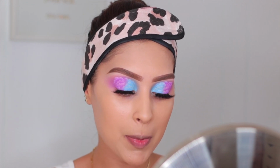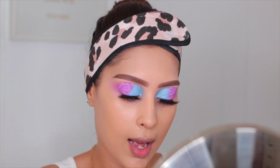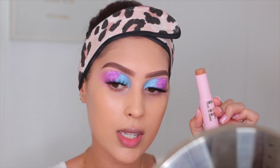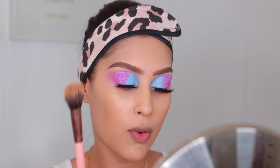So the next item I'm gonna be using is from Kylie Cosmetics, and this is her bronzing stick in the shade Bronze Light. I actually recently used this in my Kendall and Kylie collection video, and girl, I have been obsessed with this. I love it. So here's what the shade looks like right here. Like I said, it's in the shade Bronze Light, and it is perfect for my skin tone. And to apply my cream bronzer today, I'm just gonna be using my Luxie 516 Dual Fiber Brush.